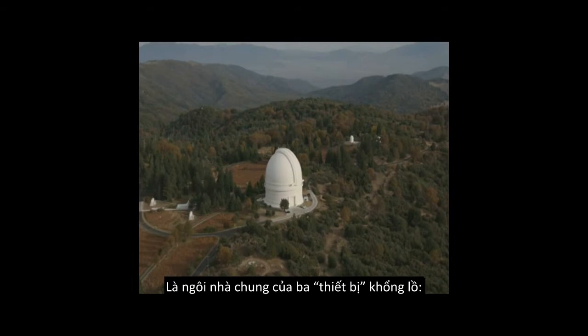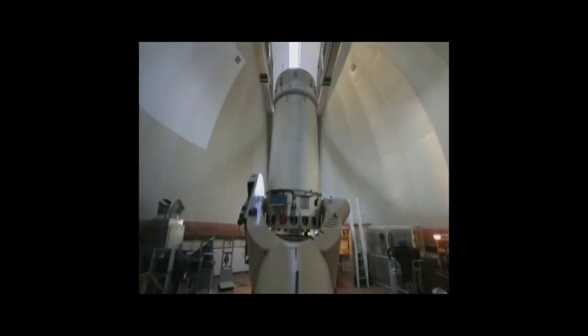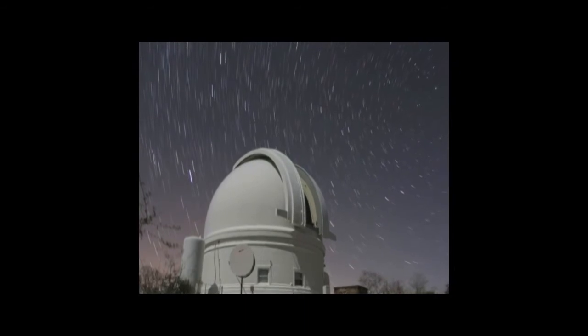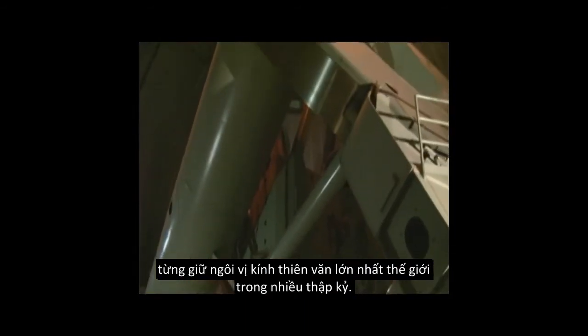It is home to three principal instruments: a 60-inch telescope, the 48-inch Samuel Oschin Schmidt telescope, and the 200-inch Hale telescope, which for decades stood as the largest telescope on the planet.